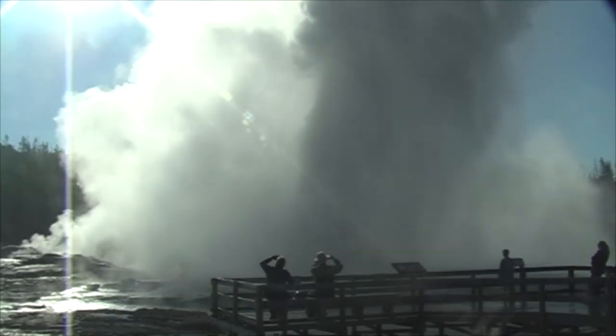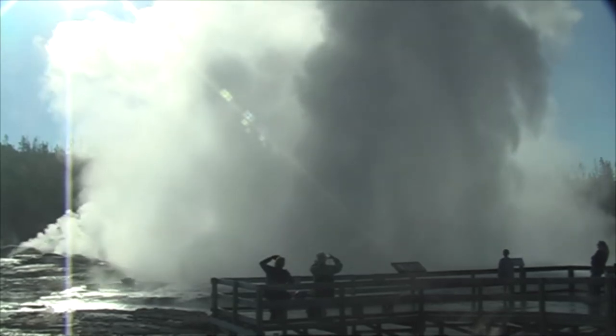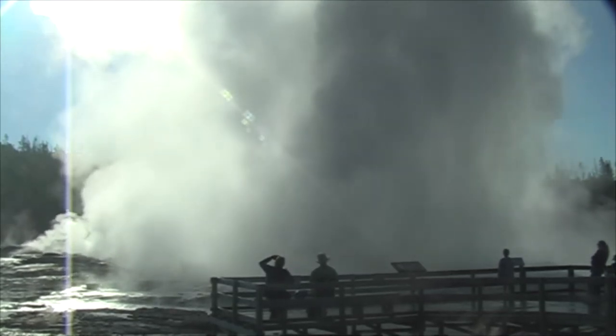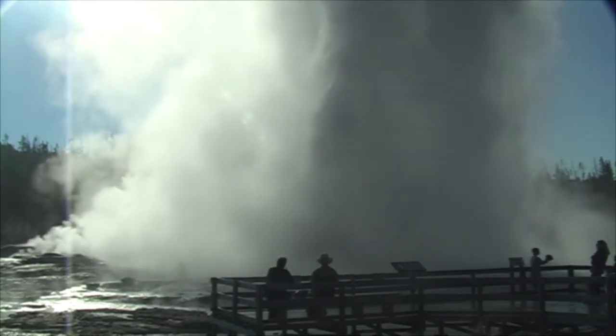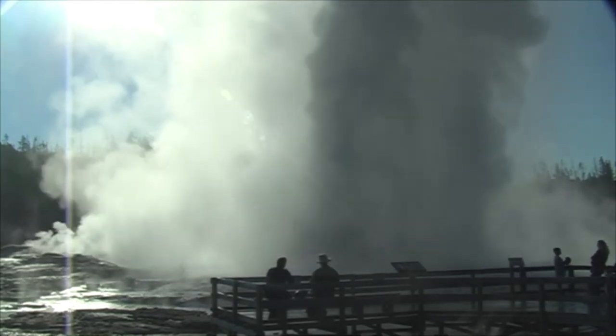Hey, Ben. Old Faithful. Old Faithful is kind of an anticlimactic after this. Well, but we get to see Old Faithful so much more often. Don't we? A little bit.